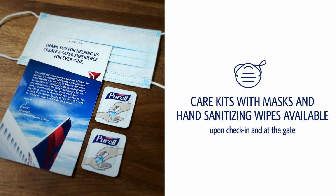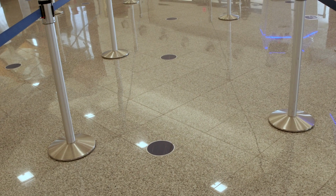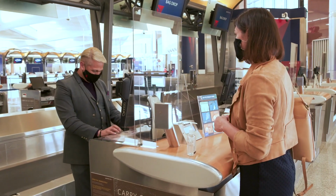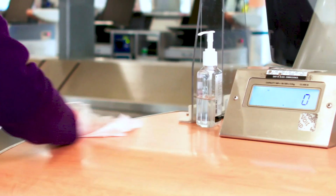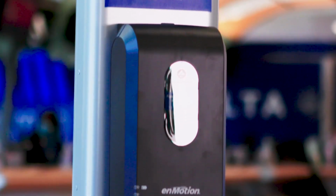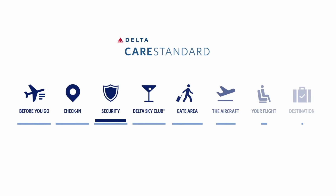First off, remember your mask. They are required to be worn at the airport and on board the aircraft. Upon arriving at the airport, if you have to check a bag, we've placed floor decals throughout the waiting area so you can distance yourself from other passengers while in line. We've installed plexiglass barriers at all counters, and we're cleaning kiosks and surfaces throughout the day at check-in, Delta Sky Clubs, and gate areas. You'll also find hand sanitizing stations placed conveniently throughout the airport. These added layers of protection provide a consistently safer experience throughout your journey.